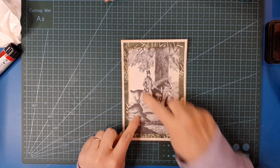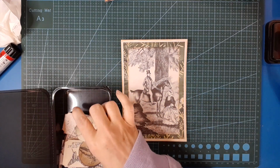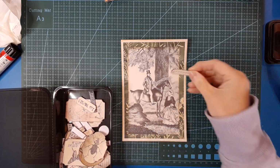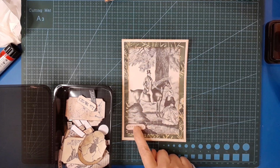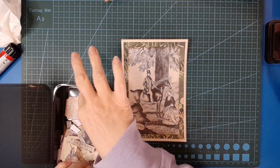Okay, do we want to add anything? A label? I mean, we don't have to. I do actually really like it as is. But I also kind of like that as well. Approved. We approve of their relationship.